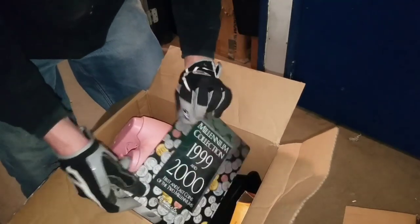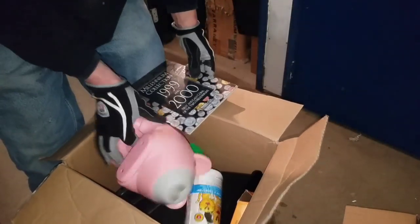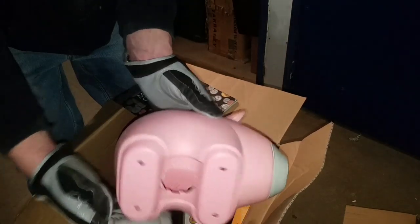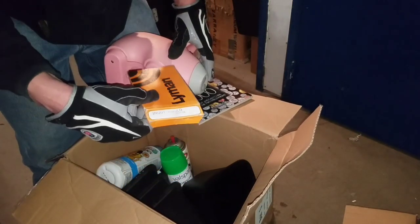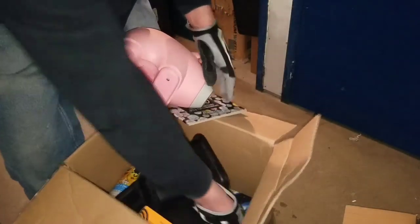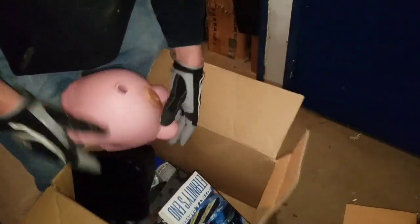Ooh, look at this. Coins. Come on, come on, come on. Oh. Coin books empty. There's a few pennies in the piggy bank. Looks like someone tried to rob it already. A sci-fi book. Interesting.